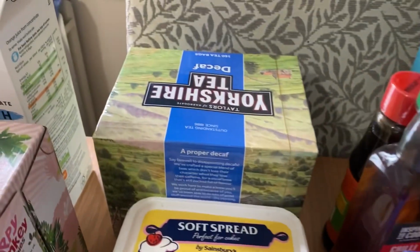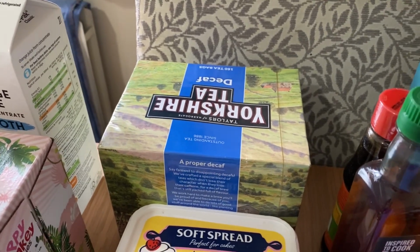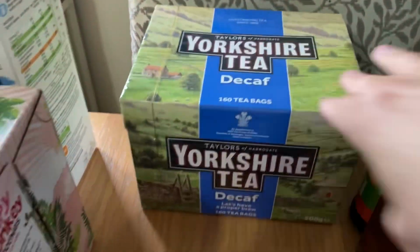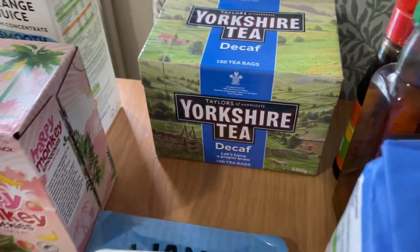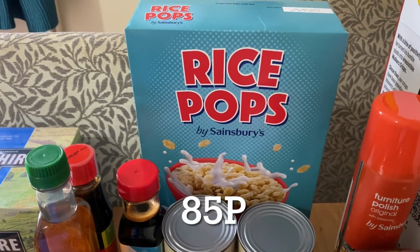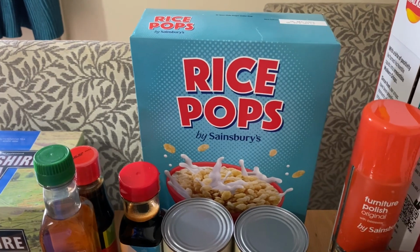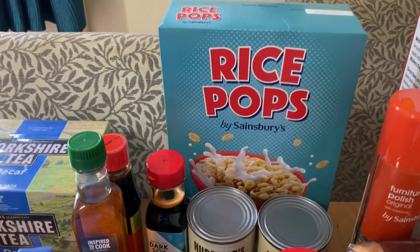And then onto the cupboardy bits. I've got my usual decaf Yorkshire tea. That was on offer for £5, which is quite expensive, but it is a 160 box, see there, so I got that while it was on offer. And then I've got some of the Sainsbury's Rice Krispies. Boys will have those for breakfast, but also I will use some probably for some crispy cakes to make over the half term.